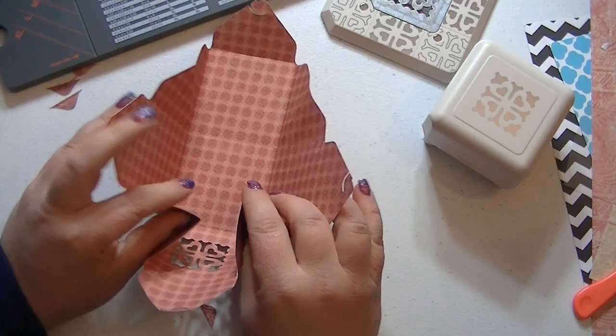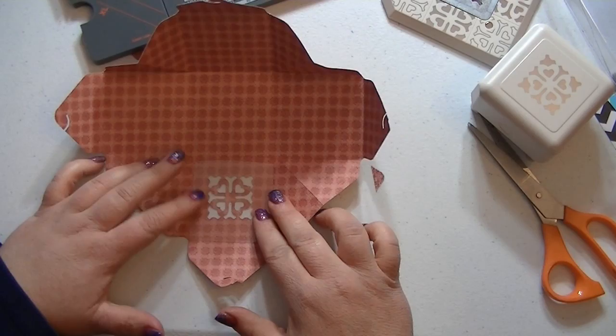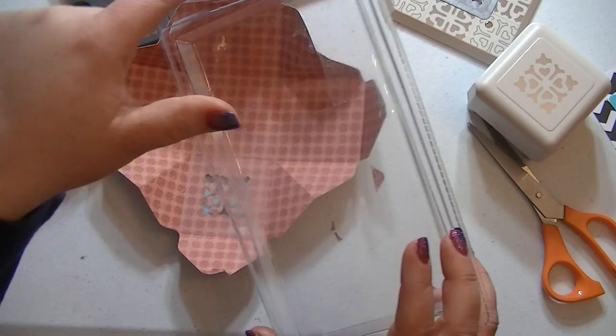Now, if you wanted to close this window in, say you were putting little pieces of candy inside or something, or just wanted it closed, you could put a little piece of acetate. And I got this acetate. This is from a Cricut cartridge. This is for the older packaging ones. And I saved it, and I cut out a piece that will fit this.